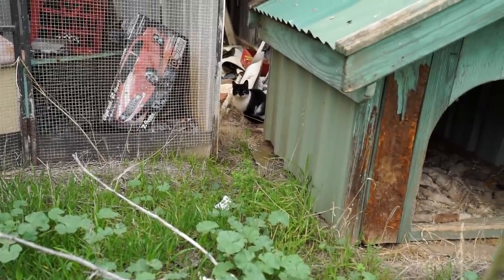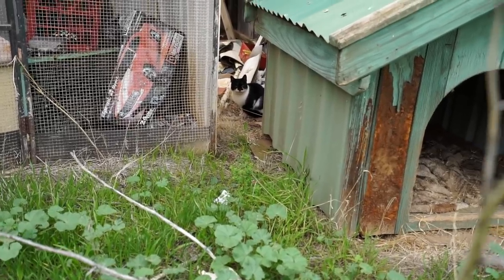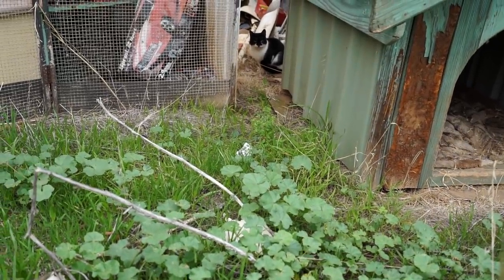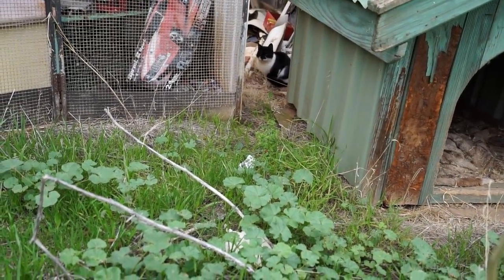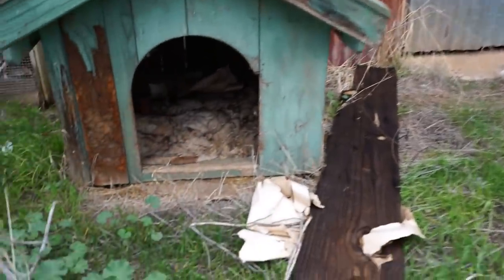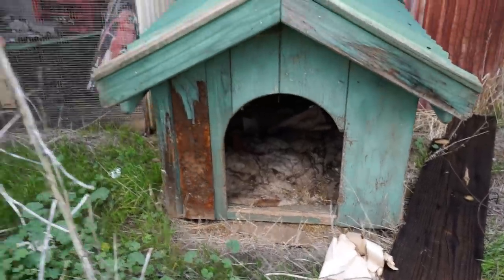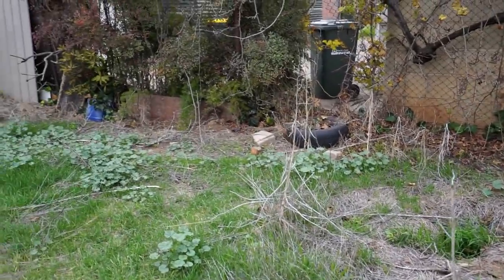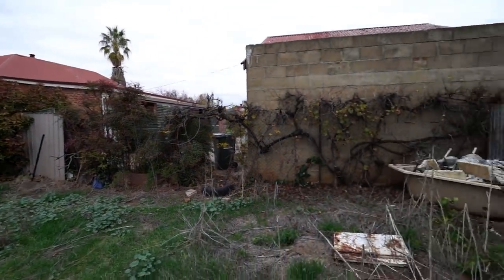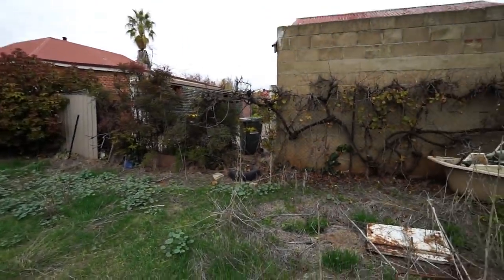It's only young. I'm not sure if it's a stray or one of the neighbour's cats. Hello, Puss. Come on. Come here. Looks like she'll be sleeping in the dog's house. Dog box. It's probably one of the neighbour's cats just roaming around, having a snooze. Alright, I gotta go through there.